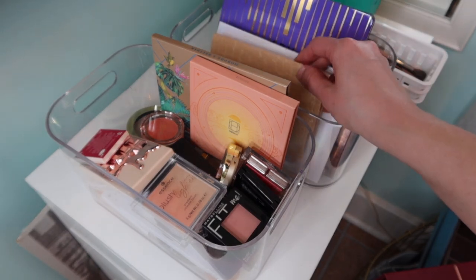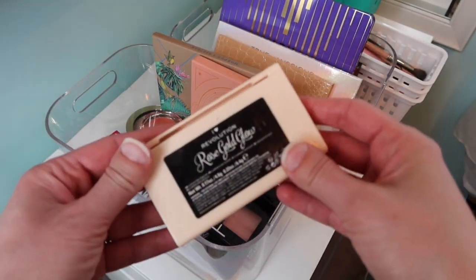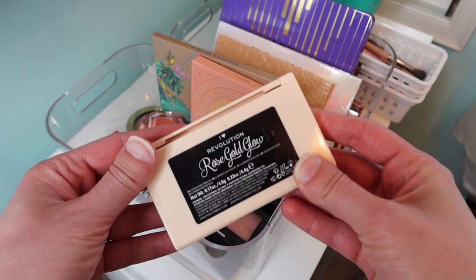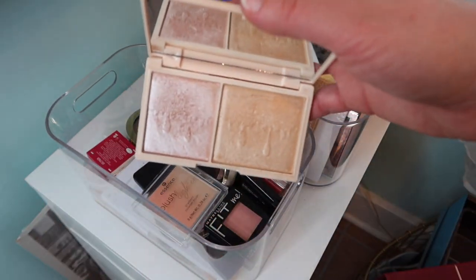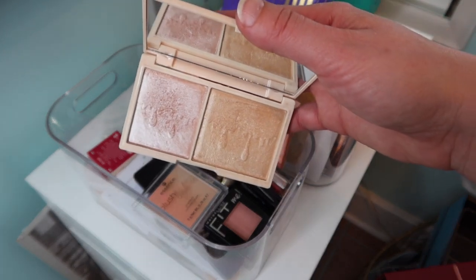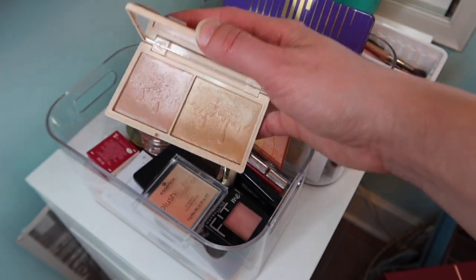And then we have face palettes. So I'm actually really excited to pull this. This is the Makeup Revolution Rose Gold Glow palette. I've only used it once since it was given to me, and I remember really liking it, so I just can't wait to pull it.